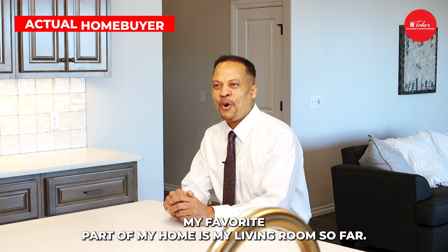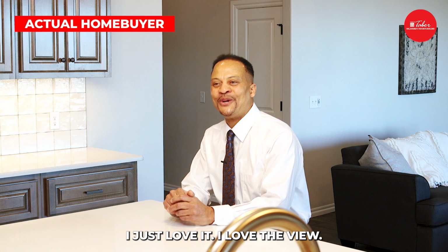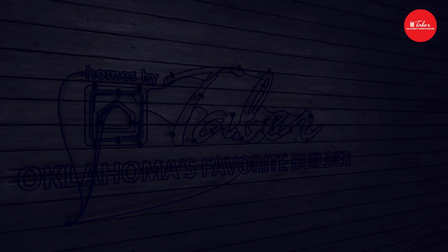My favorite part of my home is my living room so far. It has 3 tall transom windows that look out on Highway 74. I just love it. I love the view. I love the location of my home, the lot it sits on. And next to that, it would be probably my master bedroom.